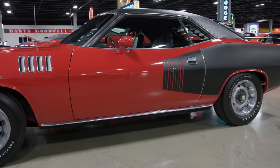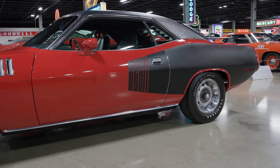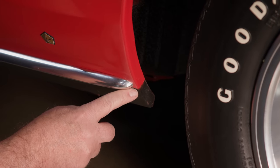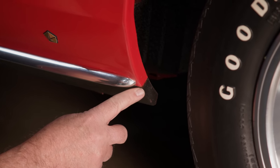The door edge guards, right? Factory, again, yep. The most loaded Hemicuda in history. Yeah, 71 at least. I don't know if compared it to a 70, but I think 71s had more options available than 70s, so. Gotcha. Okay, the two-tone line. You see how low that is to the rocker molding itself. It's not split in the middle. You say two-tone, you mean the rocker panel blackout. I mean, the rocker panel blackout.